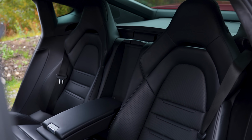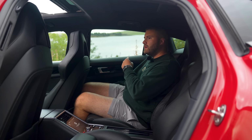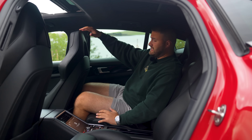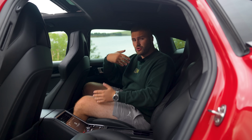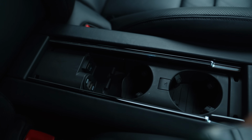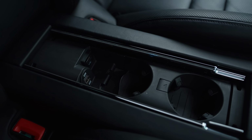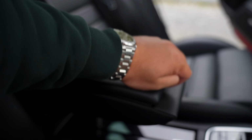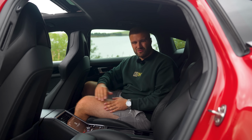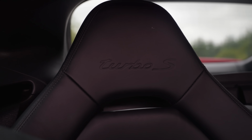Now, when we come to the back of the car, one thing is soft closing doors. Again, £218,000. I'd expect a personal massager in here. But when you open this thing down here, you've got the cup holders there and 2 USB sockets. You have an armrest which comes down here. Is there any fridge with champagne? No, for £200,000 you don't get that. Turbo S embossed onto the headrest.